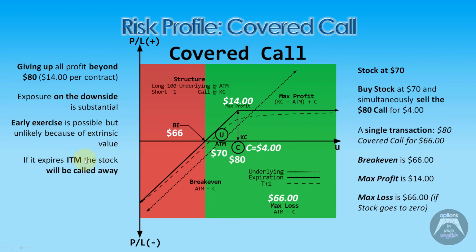And if you expire in the money, then your stock is going to be called away, because remember, the long call gives the buyer the right, but not the obligation, to buy stock at this price. So if it ended up over here, then it makes sense for him or her to buy at this price. And because you already have the stock, you're going to be selling it at that price.